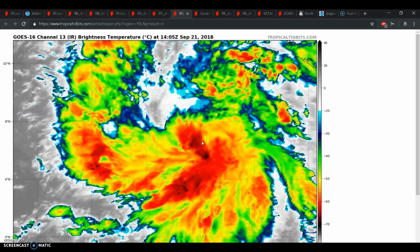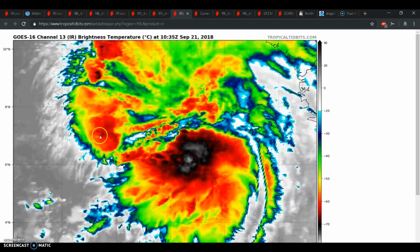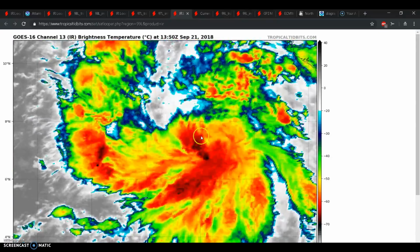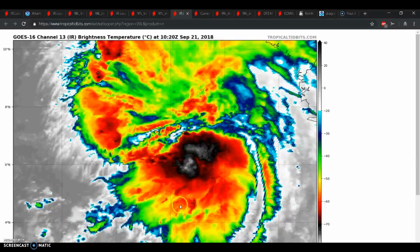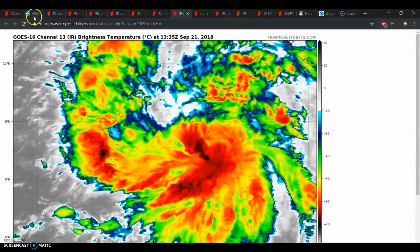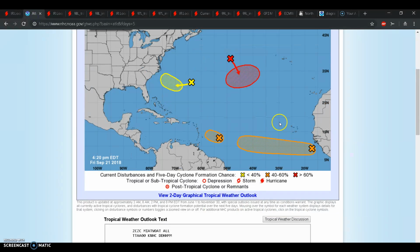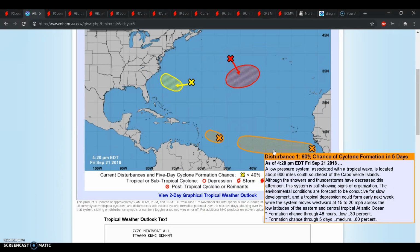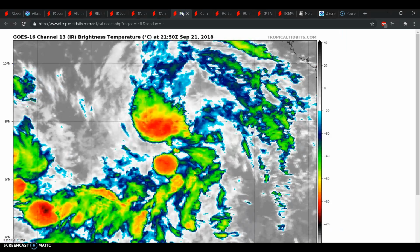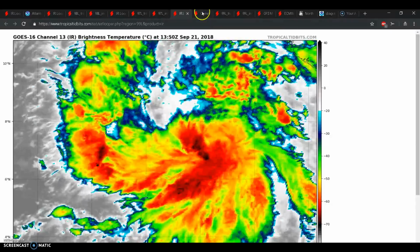You can see that the frame is kind of weird, but it was looking very robust earlier today. The thunderstorm activity has died down a bit over the last hour or two, but it is still looking pretty likely to develop, not in the next 2 days, but within the next 5 days. As you can see, there is a 60% chance of tropical cyclone formation within the next 5 days.